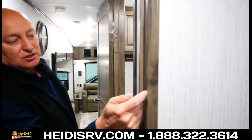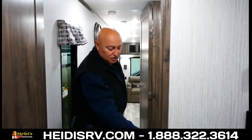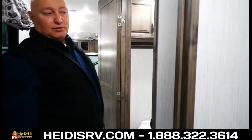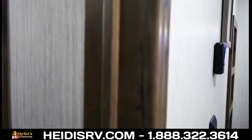Now, if you come over here, this is a big deal in a door jamb. A lot of brands use 1, 2, 3, 4 pieces in the door jamb. This is all one solid piece, goes top to bottom. It's just made to last longer. It's not going to come apart. Can you get a close-up on that? You see, it's a little nicer system.